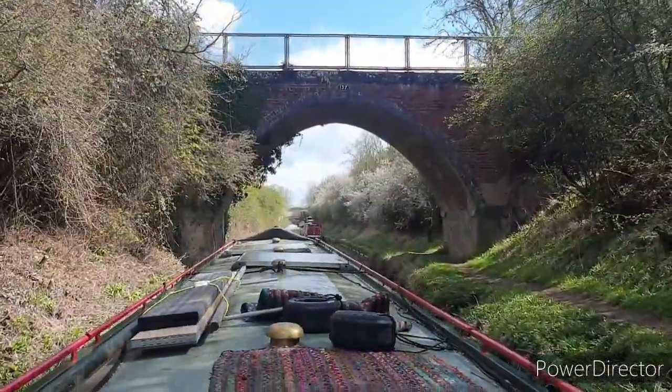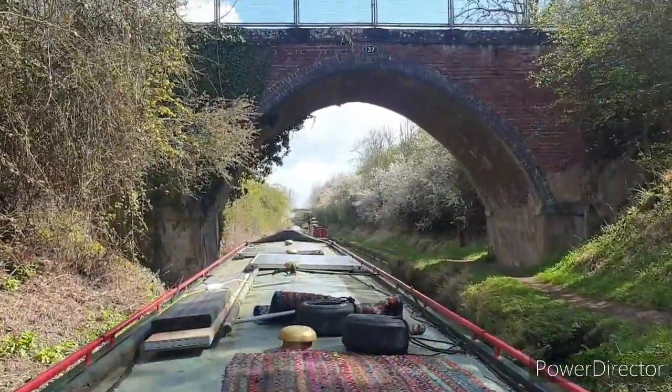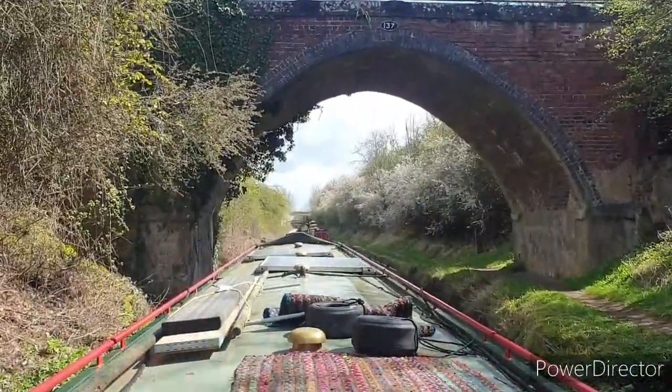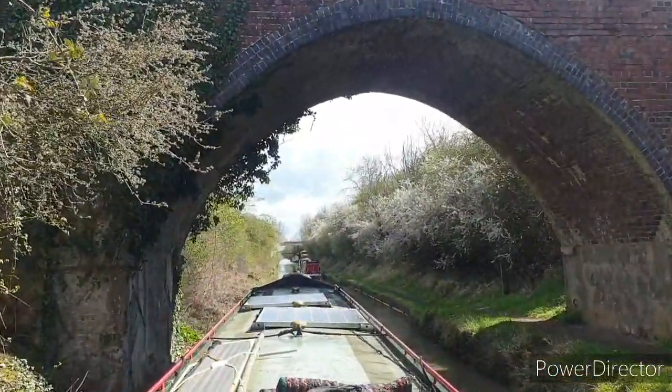According to the book, this is the Fenny Compton Tunnel. Fairly famously a tunnel with a view. It's quite straight, as you can see.